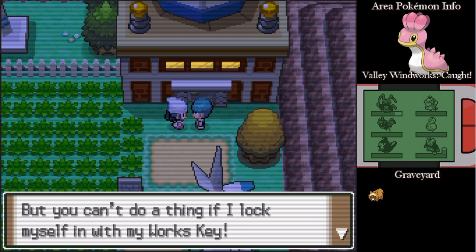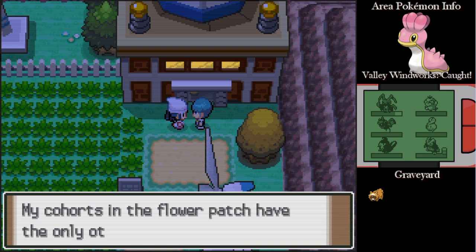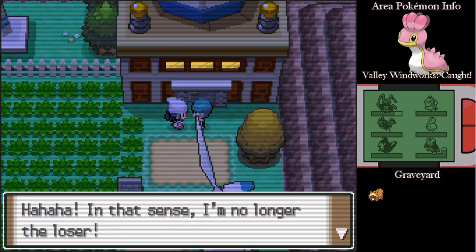Yeah, like I'm really supposed to win with a Pokemon like this. Okay. Isn't it just great getting owned by some kid? I can't do a thing if I lock myself in my Works Key. The Works Key is not here. My core is in the Flower Patch cave, the only other one. In that sense, I'm no longer the loser.